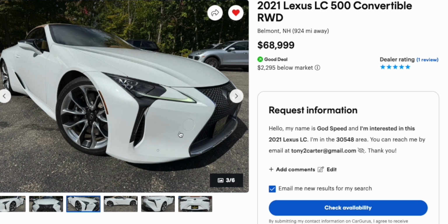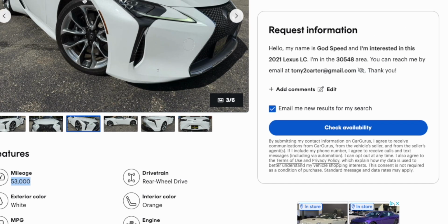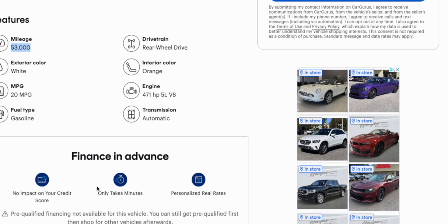So take a look at the front bumper, make sure that we don't have any excessive chips and stuff like that from road debris. Also, make sure you check the tires out on this one, right? Because at 53,000 miles, that sounds to me like it could have already been 2 sets of tires replaced on that one. And you know what? You might end up having a brand new pair of tires on this car, or it might be time for a new set to be installed on them, right?